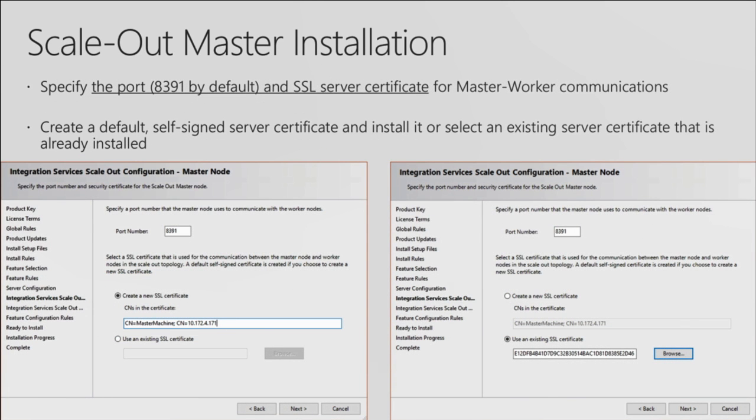Next, on the Scale-Out configuration page, you need to specify the port and the SSL certificate that will be used for master worker communication. By default, the port on the Scale-Out master machine is 8391. For the SSL server certificate, you have two choices: either select a default self-signed server certificate that will be installed, or select an existing certificate that's already on the machine. In both cases, the corresponding SSL client certificates have to be taken and installed on each of the worker machines. That is the part that's actually a bit tedious later on.